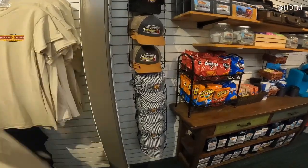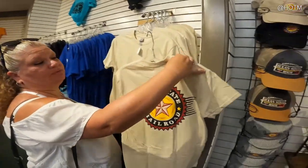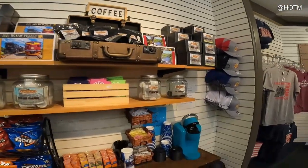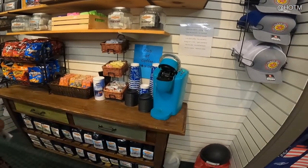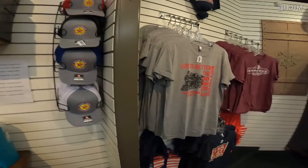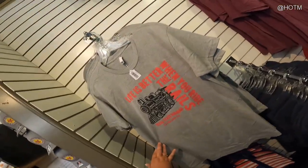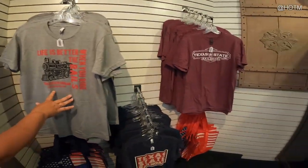There's their hats, little engineer hats. We're trying to tear things up. That's cool. Look at that. Texas State Railroad. Got mugs, they got all kinds of stuff over here. Got little K-cups so you can make yourself a cup of coffee. $3. And your hats. Life is better when you ride the rails. Okay. Established in 1881.